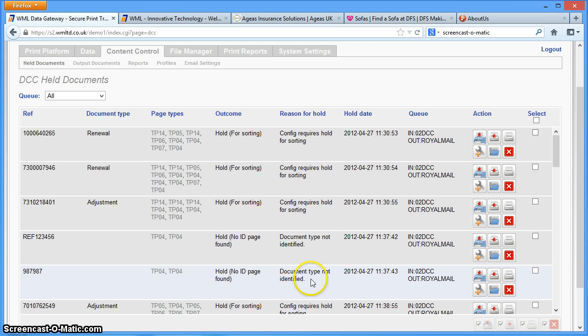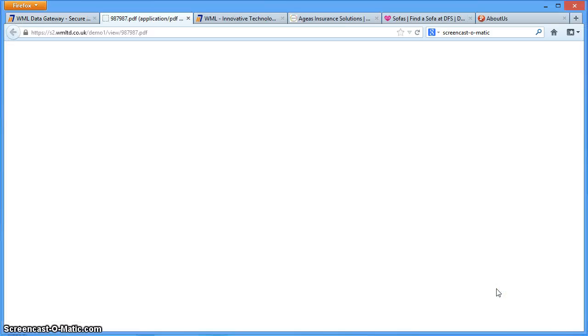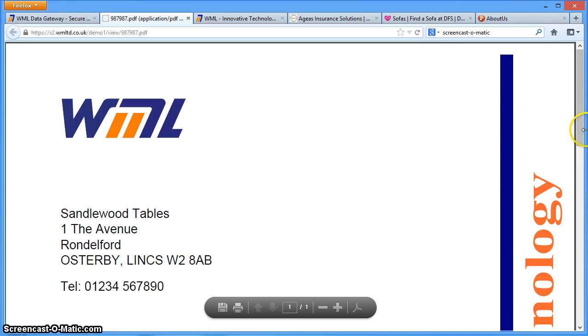The reason for hold is given as document type not identified. So the document content control system hasn't been able to work out what kind of document this is, and so it won't print it. And if I was a staff member, I could take a quick look at the document by clicking on this link here, and there it is.